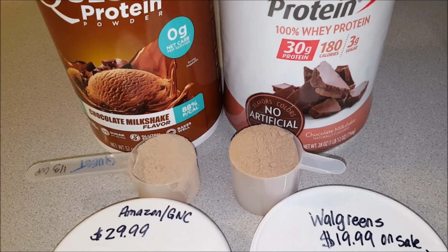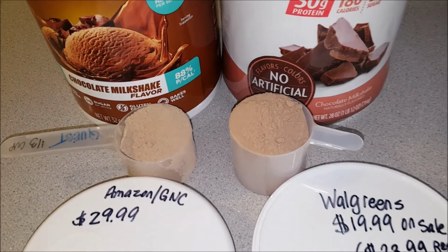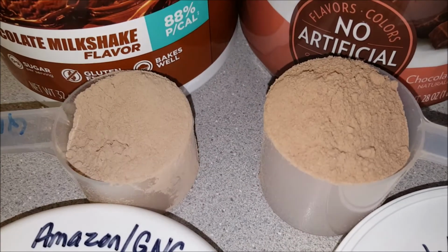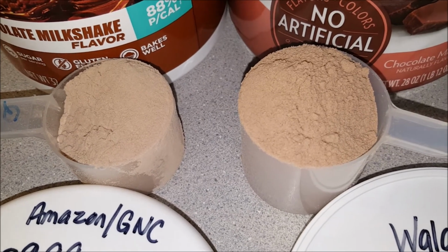Examine the labels. If you don't want to buy both and do your own taste test, then you have to go with mine. But the Quest definitely wins on the flavor, hands down.